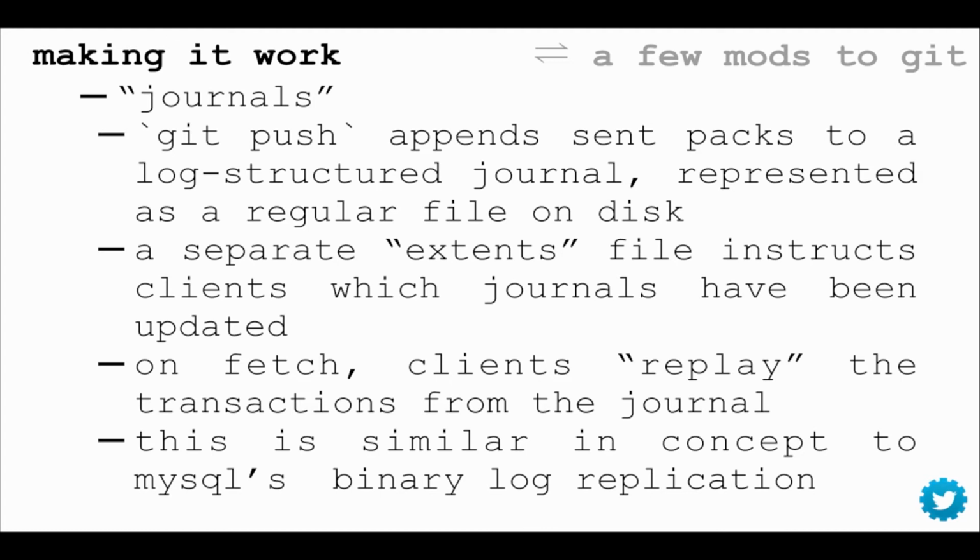When you're pushing, you're generating an intermediate pack. And what we do is we hold on to that pack just through messing with the configuration variables a little bit to make sure that they don't get deleted or loosened as soon as they're received by the server. We append these packs to a log structured journal file. The journals are regular files on the disk. They're named with monotonically increasing serial numbers. And we've got these set to somewhat small size limits to ease operation of dealing with these journals.